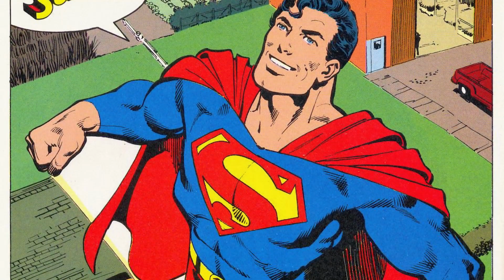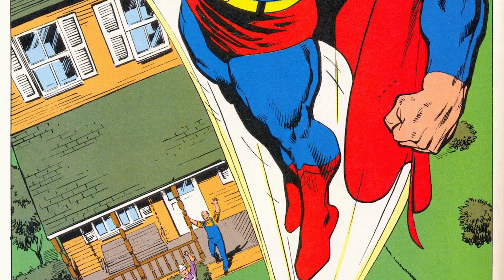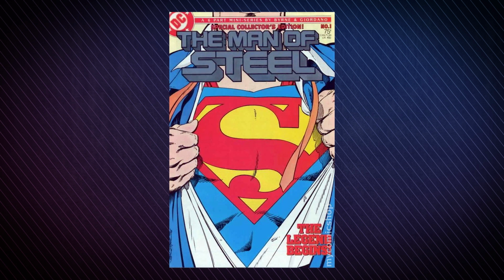The first ever marketed variant cover was for John Byrne's relaunch of Superman with the Man of Steel in 1986. One featured a full shot of Superman ripping open the shirt comprising part of his civilian clothing to reveal the Kryptonian S symbol on his chest, along with a shot of the spaceship that brought him to Earth escaping the exploding Krypton. The other cover featured a classic close-up of Superman's chest as he rips open his shirt, an image I'm sure that even people with a passing knowledge of comic books have seen.